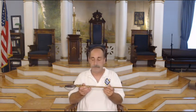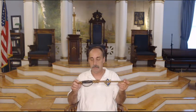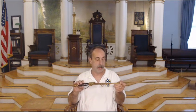The gold one, again, most of the time will have a white handle, which would indicate a past commander. Black handles indicated a Sir Knight. But if you're going to sell or collect Masonic swords, I would highly recommend purchasing a couple of the books that are on the market currently.